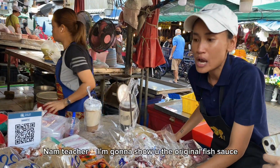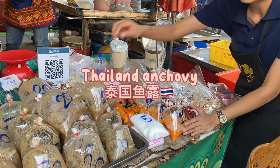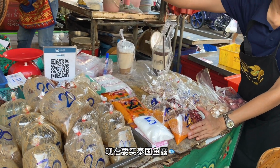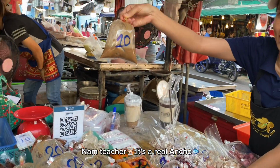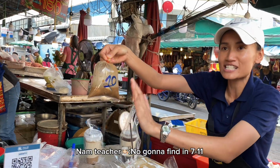I'm gonna show you the original fish sauce. Thailand anchovy. It is a real egg tart. Real egg tart, yes. Cannot find in 7-Eleven.